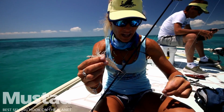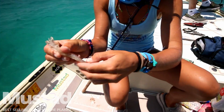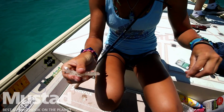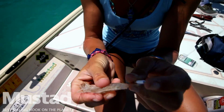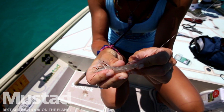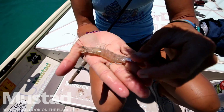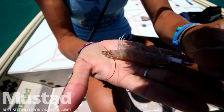So I'm going to show you how I rig it. Basically, what I do is I take the tail, the first joint, and rip it off on a live shrimp, just like that. You take that off, throw it out. You've got my shrimp, here's my jig. Then I go in under at the soft tissue underneath the shrimp, and work it up to the middle of the second notch on his back. That's a hard part of the shrimp, and push it all the way through. And then you fish it exactly like that with a live shrimp on there.